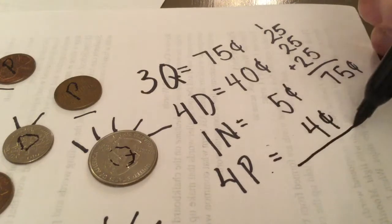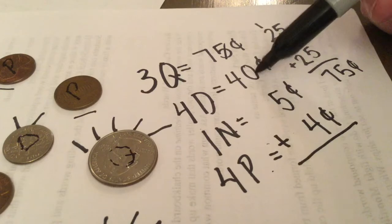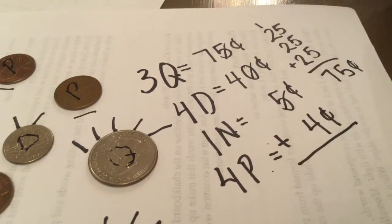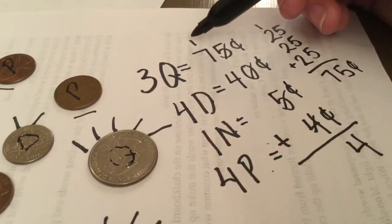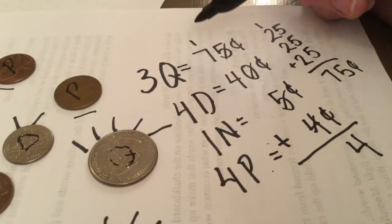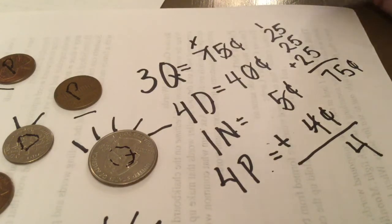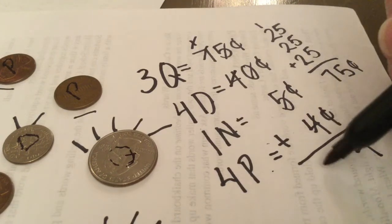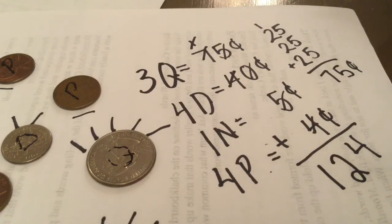Now I can add all of those together to get a total value. I'm going to do 5 plus 0 is 5, plus 5 is 10, plus 4 is 14. Now I'm going to add my tens column. I have 7 plus 1 is 8, plus 4 more. 8 plus 4 is 12. So now do I say that we have 124 cents? That sounds kind of funny, doesn't it?